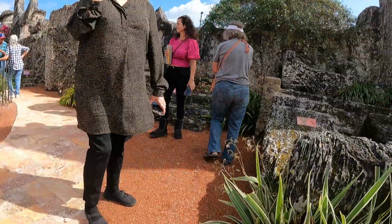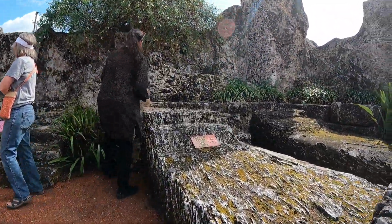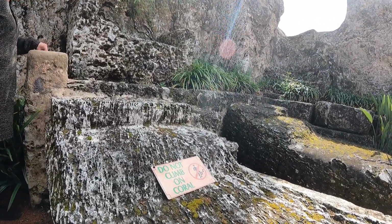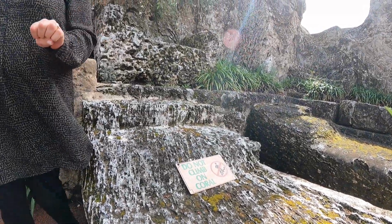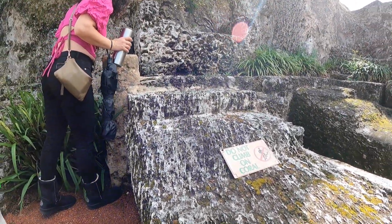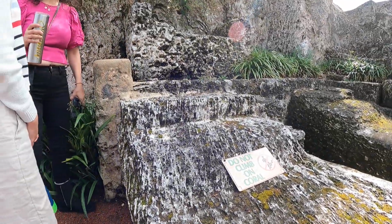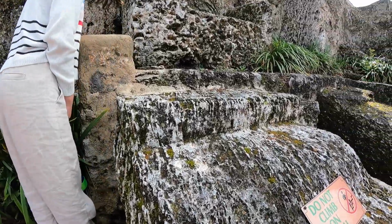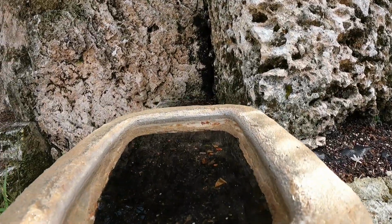If you needed to shave your face, you like to keep your face nice and shaved. If you look down in here, I'll just take the little leaf out. You can see your face perfectly. And it's nice to shave water. Oh, I see a girl with frizzy hair. There you go. Ed also got his water in the morning from his well.